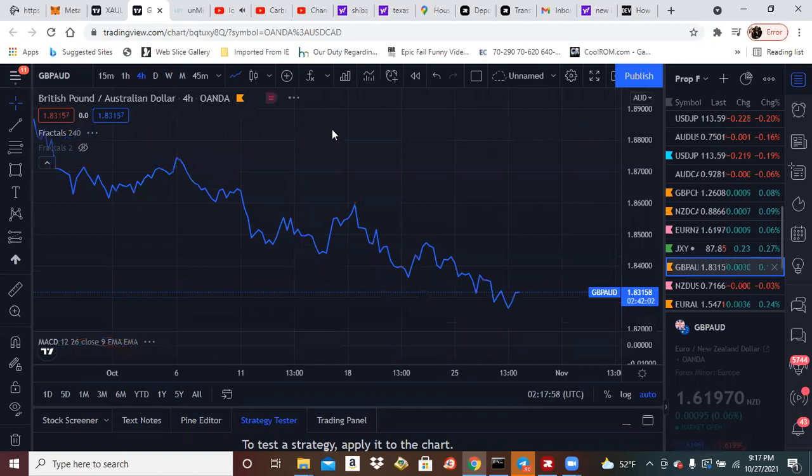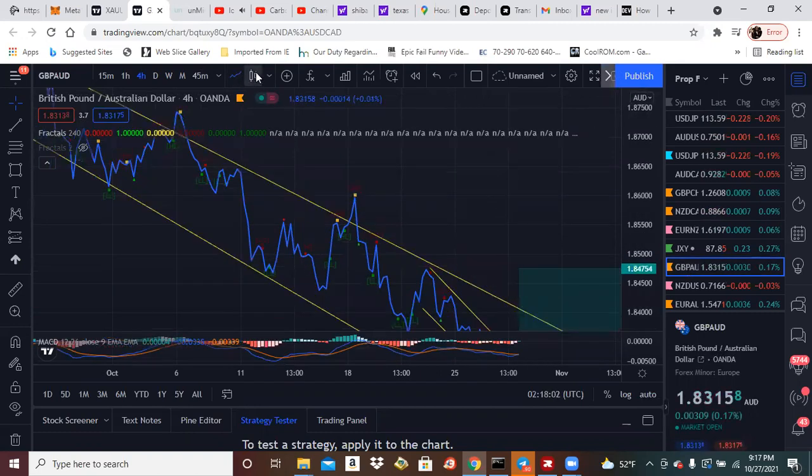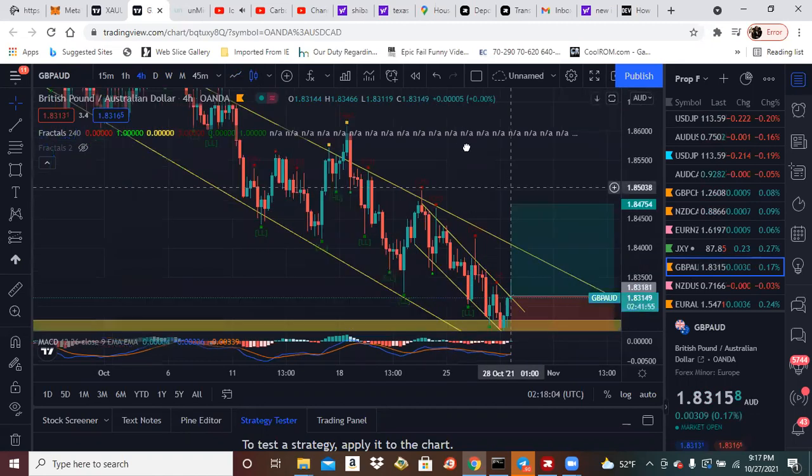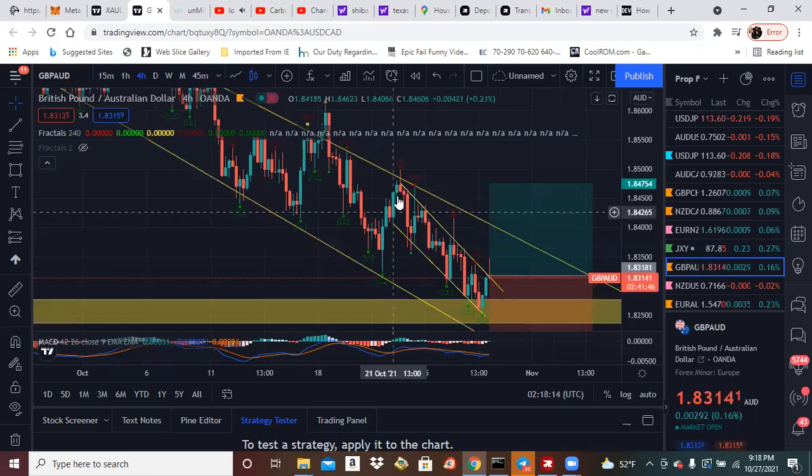So let's see what GBP AUD did. See if it respected it. So you can see all the higher. See, every time it got to the trend line, it made a lower high, market reverse, lower low, market reverse. So I use them just for my reversals.